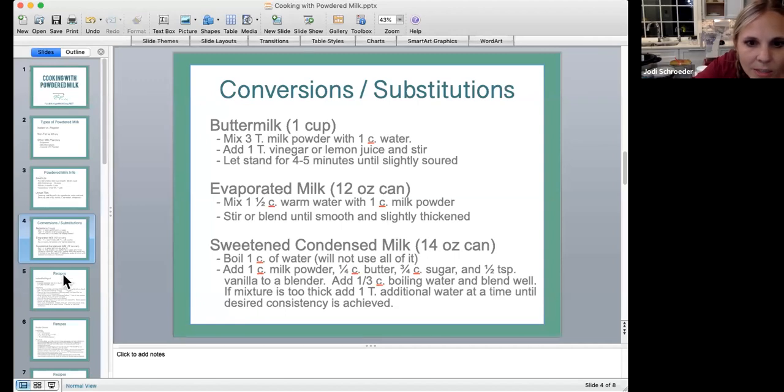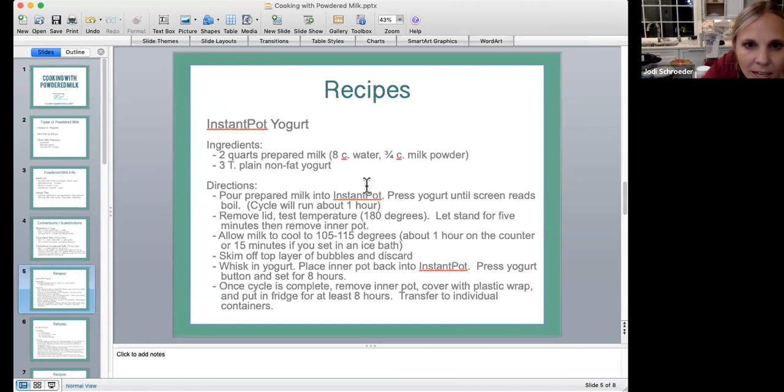The next thing I want to talk about, so make sure you have these screenshotted, is the sweetened condensed milk, because it's delicious. And then I want to talk about what people were asking about a lot: what can you actually make with powdered milk? I was thinking to myself, I don't actually make these things with regular milk, and you don't have to.